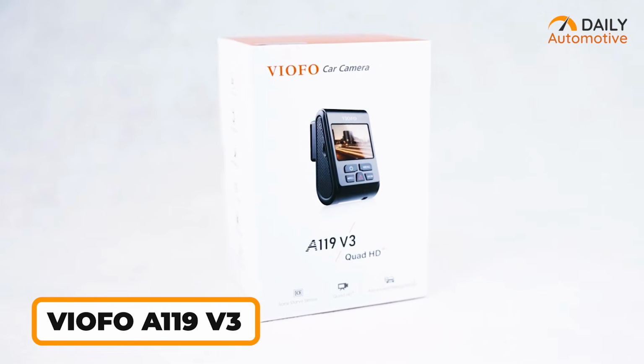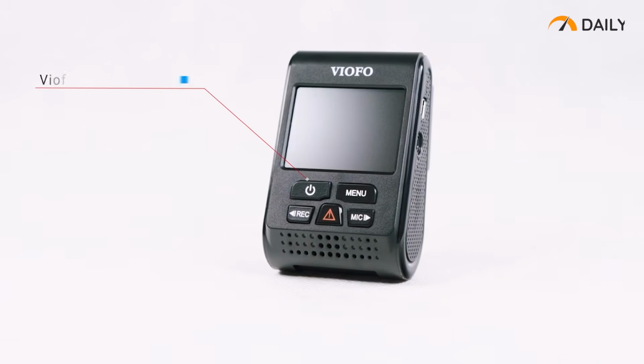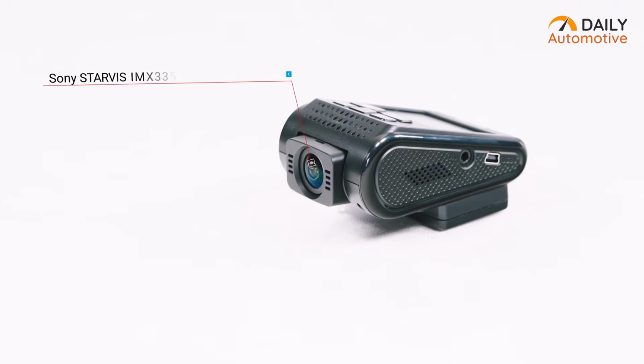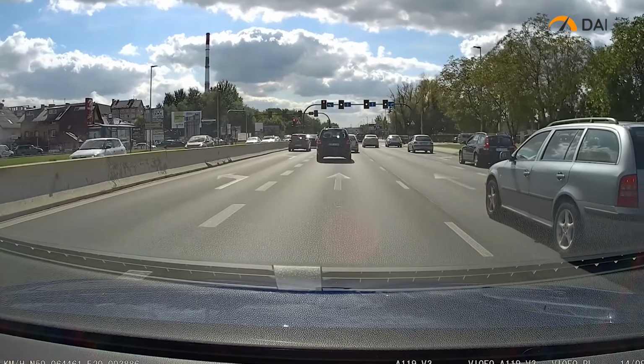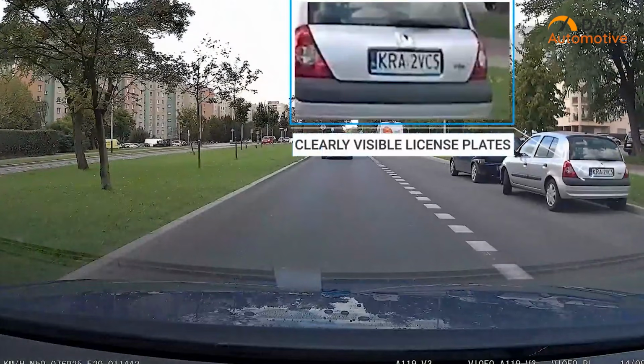Moving up, the Viofo A119 V3 is all about squeezing the most performance out of an affordable dashcam. Thanks to its Sony Starvis sensor, it records in crisp 2K resolution at 60 frames per second, which makes license plates and small details much easier to catch compared to standard 1080p models.